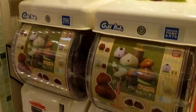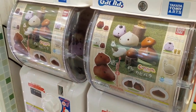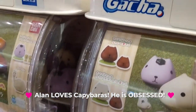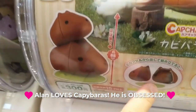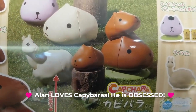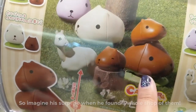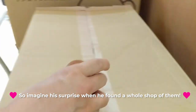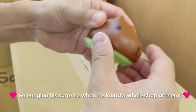Alan and I went and got a gachapon, and these are the things you can get. And Alan, we believe you can get another one inside. So I think he thinks he got this one, the one with capybara on capybara. That's what he's hoping. And this is the little guy he got. Let's see.